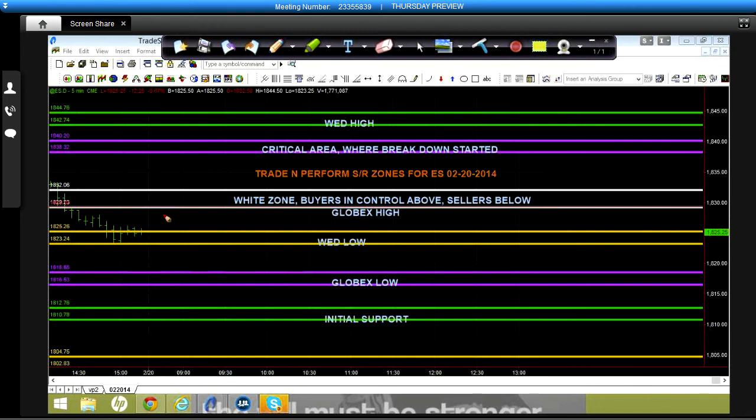But essentially, this 1830 to 1832 is pretty key, right? Followed by this 1840 area here where we broke down from. And you'll notice that I don't have a lot in between, and I have a reason for that, in that we traded fairly quickly through this area. And I just simply think that we have a possibility of getting short squeezed back up. So I simply didn't want to put a zone in between.